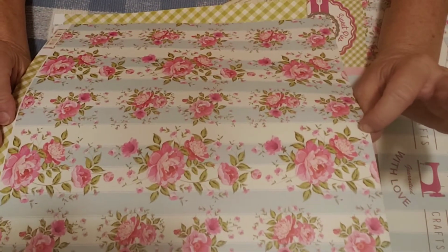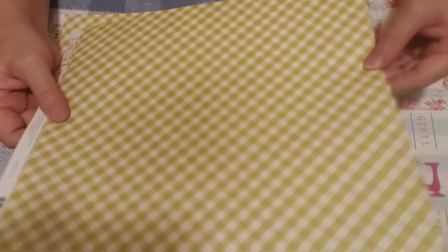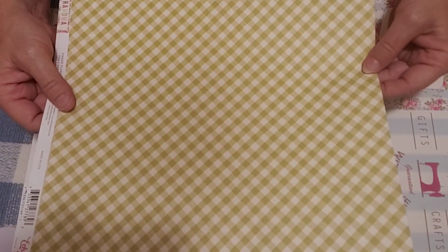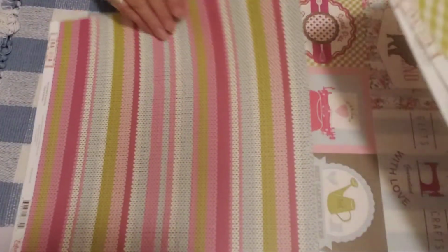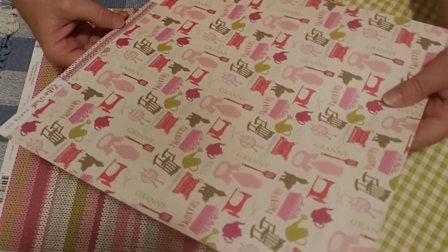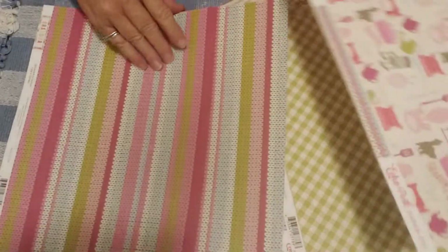Pretty floral on this side. This does say Echo Park Paper Company on the bottom, if that helps anyone. And here's a pretty pattern here. So there's two of those. Oh, look at this one. Looks like a sweater. This is a cooking and sewing related pattern here. Very pretty. So two of those.